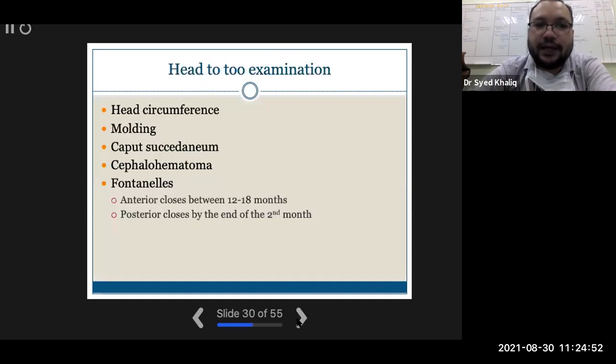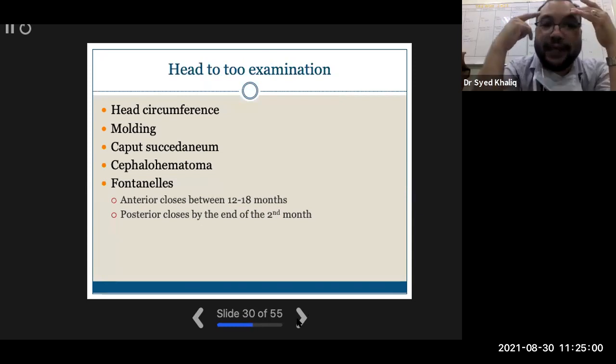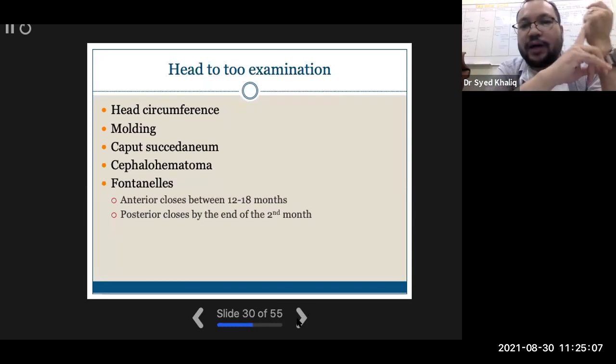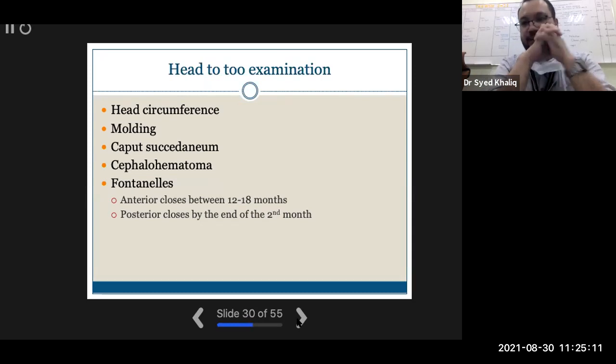And then basically when we do newborn examination, it's a head to toe examination. So we examine from the head to the end. So we assess the head circumference. We look for molding. We look for caput succedaneum. We look for cephalhematoma. What is the difference between cephalhematoma and SAH, subaponeurotic hemorrhage? Siapa boleh cerita?